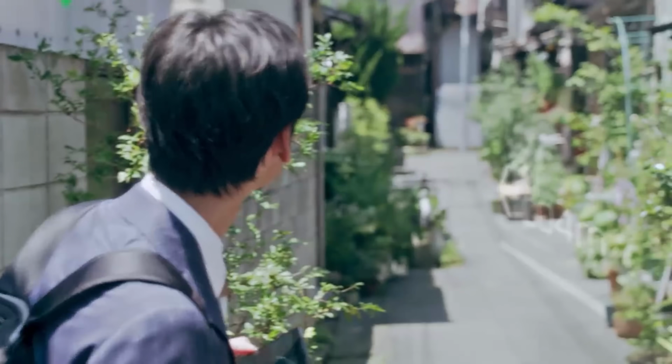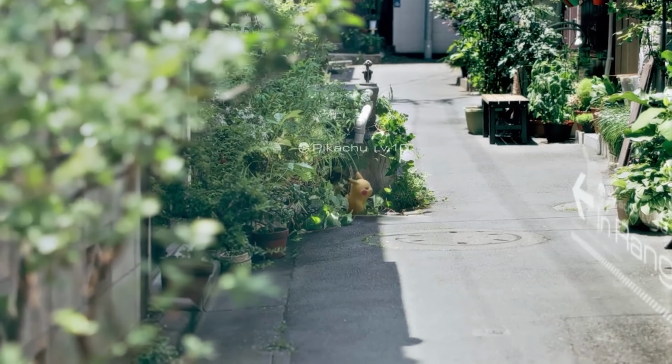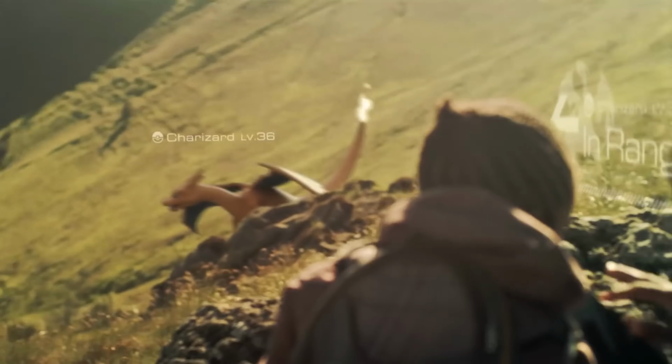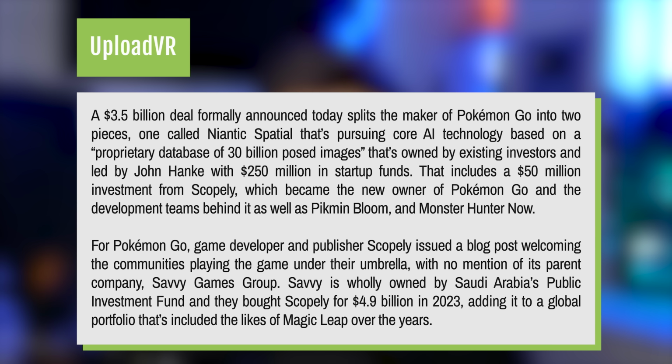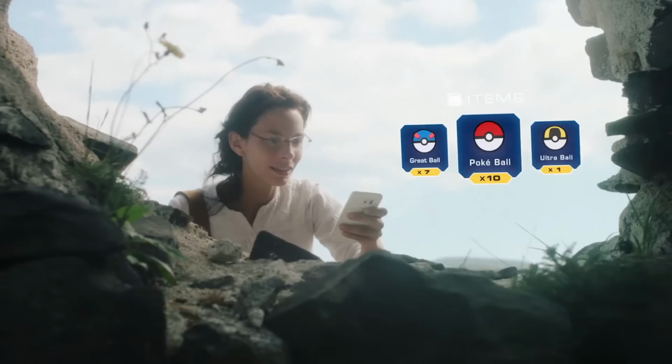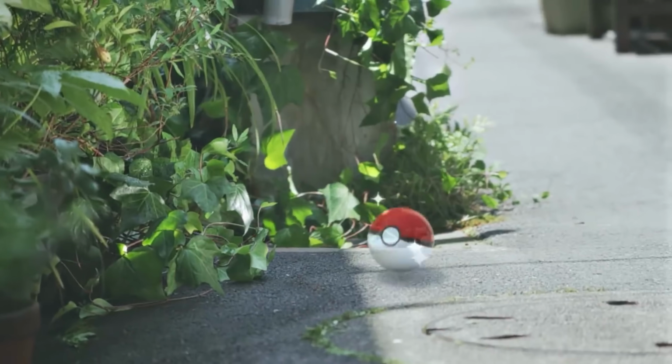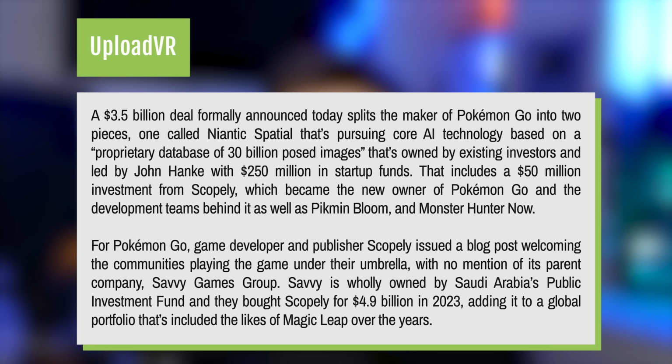A $3.5 billion deal formally announced today splits the maker of Pokemon Go into two pieces. One called Niantic Spatial, that's pursuing core AI technology based on a proprietary database of 30 billion posted images, owned by existing investors and led by John Hanke with $250 million in startup funds that includes a $50 million investment from Scopely, which became the new owner of Pokemon Go and the development teams behind it, as well as Pikmin Bloom and Monster Hunter Now.